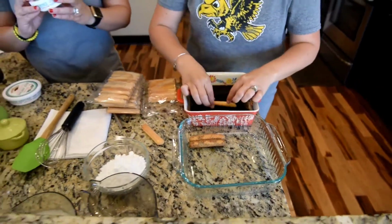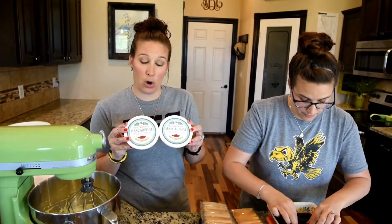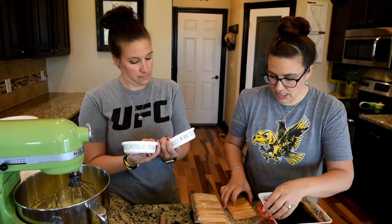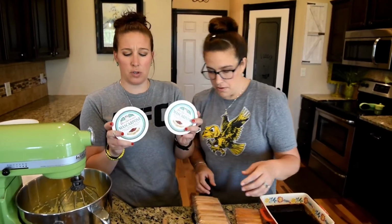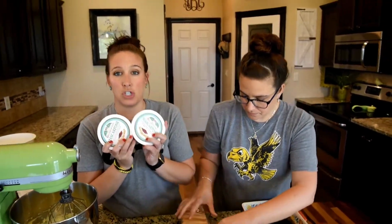While she's doing that, I have mascarpone cheese. I've got 2 of them for our recipe. Each one is how many ounces? Does it say on there? There's only 8 ounces in each of these. So you need 16 ounces of cheese.